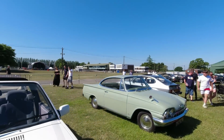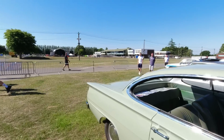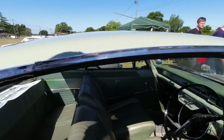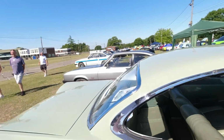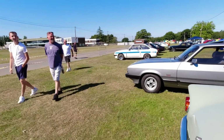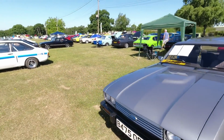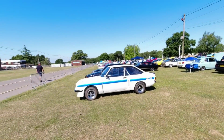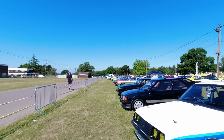Another Capri here. This one looking a little more unrestored, I'm going to say. The interior is magnificent. Have a sniff of that. Oh yeah. Oh yes, it smells like that. Yeah, quality vinyl. Capri Laser, lower spec model. Very, very nice. And yeah, an awful lot to see. So we shall keep patrolling.